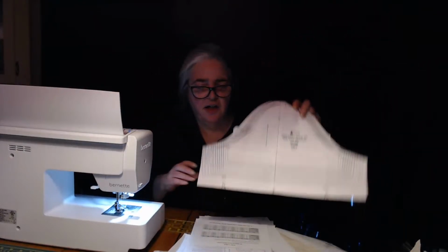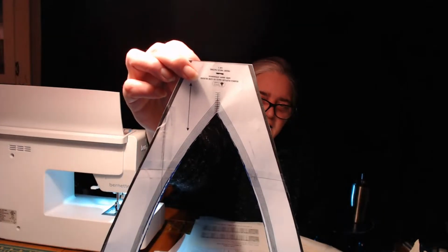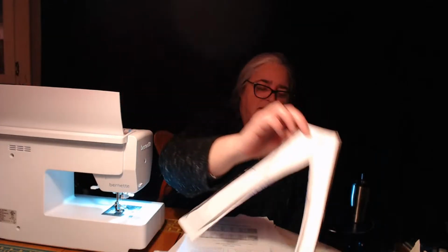And if you're on a neckline, oh, I'm going to rip it. It's kind of confusing. There's a lot of little lines, so I just took a pen and marked it out.